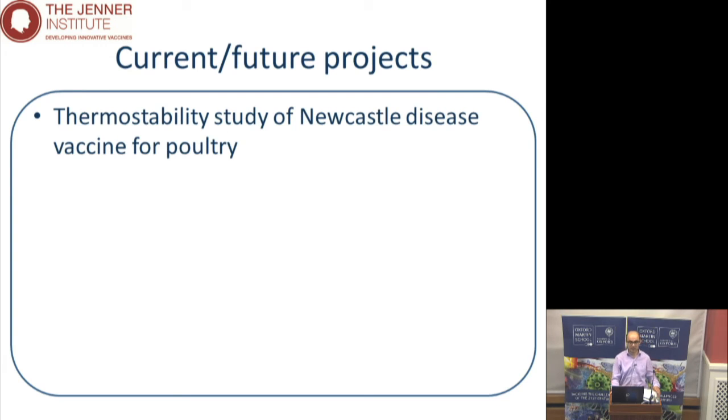And in the current projects I'm involved in, we're looking at stabilizing a Newcastle disease vaccine, which is of massive economic importance in the developing world, because the vaccine currently available comes in doses of 500 to 1,000 per vial to save space in the cold chain. And it's fine for the big poultry farmers, but for the farmers who have 5 to 10 chickens in a backyard flock, they can't afford the vaccine. And if they do, the vaccine, once reconstituted, cannot be used after half an hour.